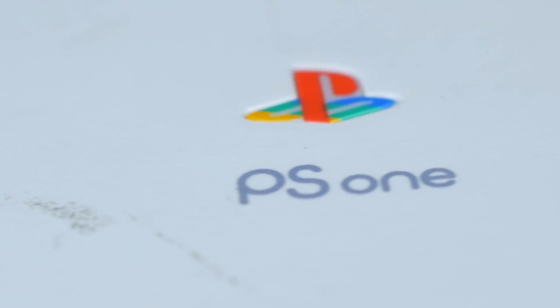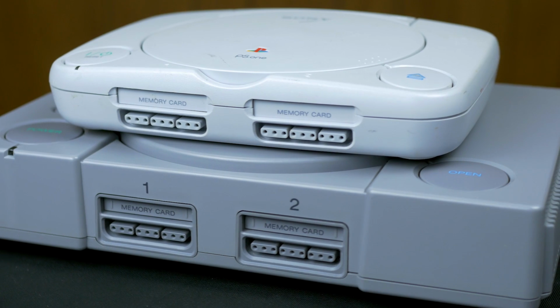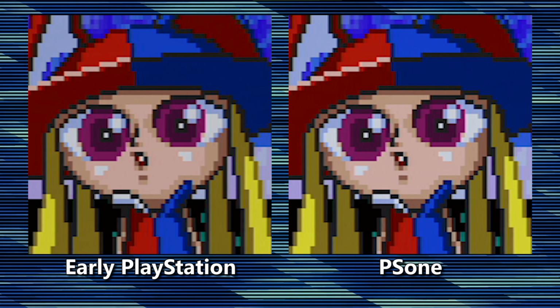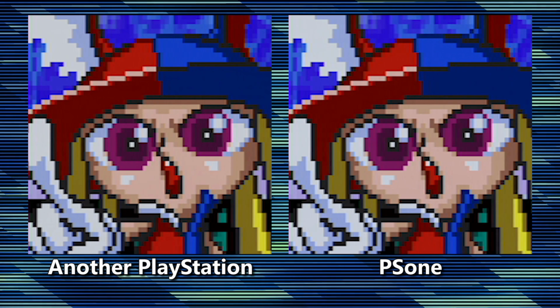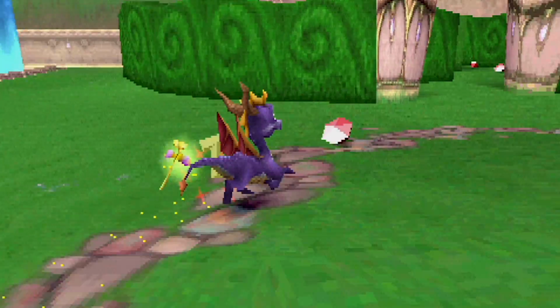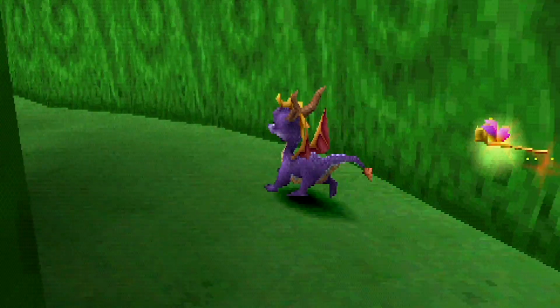In 2000, Sony released the PS1, that's PSone, a much smaller version of the original console. Some say that it features the sharpest video output of any PlayStation. Going head-to-head with an older PlayStation console, we do see that the PS1 has a minor advantage. But when we compare the PS1 against another PlayStation, the quality appears to be identical. In truth, Sony simply started using better video encoders at some point, and it's not specific to the smaller consoles.